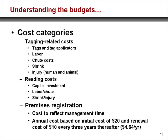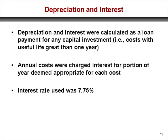And then the last cost we had was premises registration. While we all say there's no charge for the most part, we said we are going to put in a charge to reflect management time of making that decision. The number we used is we said it costs $20 the first year you do it, and every 3 years you might renew. I think we did that because that was fairly consistent with what California was doing. So we came up with an annualized cost of about $5 per operation, or $4.64. Not a big number, but it's a number we put in there.